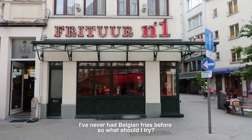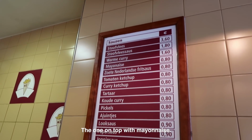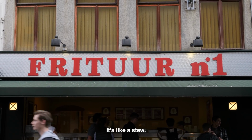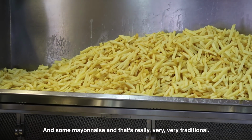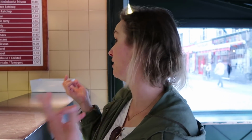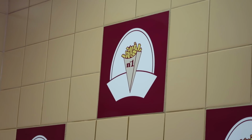I've never had Belgian fries before, so what should I try? A really top is here. The one on top with mayonnaise. So with chips, stoofvlees and some mayonnaise. What are stoofvlees? It's like a stew, but the Flemish stew, the Flemish speciality. Oh, yes. That sounds good. Stew with fries? Yes. And some mayonnaise, and that's really very traditional. So maybe we should get one of those and another one? So the other one's special. It's with good ketchup, mayonnaise and onions all on top of the fries. Okay. If we could have one of each, that would be perfect.